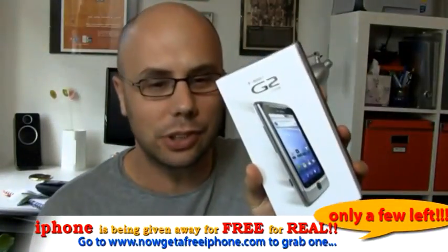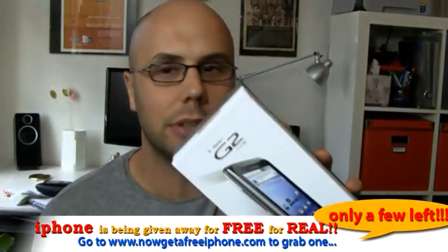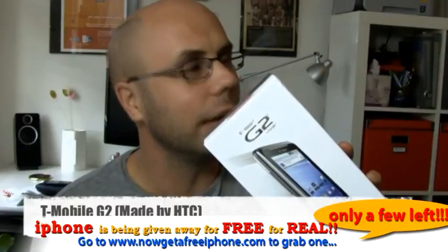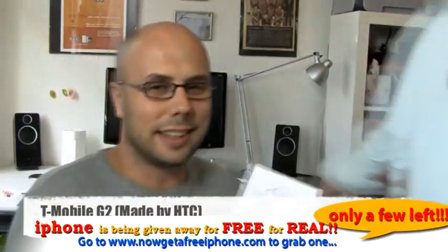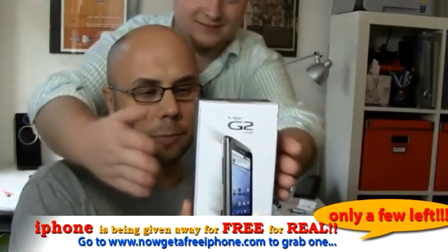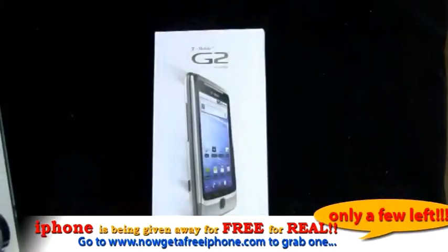Hey, look at that, it's the G2. The brand new T-Mobile G2 with Google, the successor to the G1. Their first... Aaron, what's it called? HSPA Plus, actually. Come on. Look at this. It's the HSPA Plus phone, and Aaron's taking it away, so I think we should unbox it.